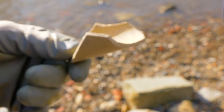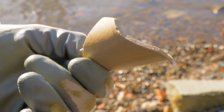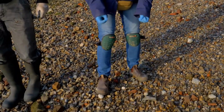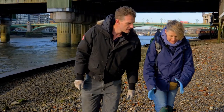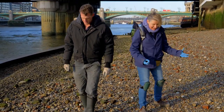Post-medieval. Maybe. Well, I'm an 18th centuryist, so I'm happy with that. Yes, that's the best period. I think we're about bang on then with that. What a joy. Yeah. And you learn to read the foreshore, and you watch the foreshore change, and it can change overnight, or it can stay the same for months. So if you're coming down regularly, you just learn the places where it's good to go and look.